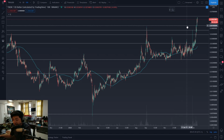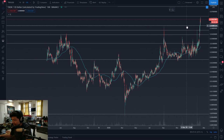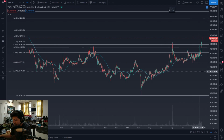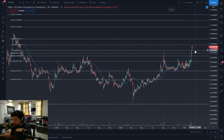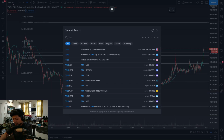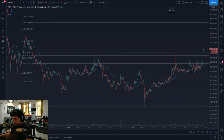If you see a few higher time frame closures below 5 cents, then you could come back down and retest these levels at 4.5 cents to 4 cents. But for the time being, if you're holding 5 cents, you're pretty much okay on Tron. TRX against BTC right here for you guys.